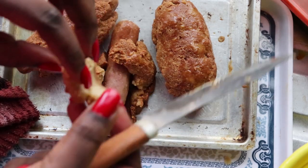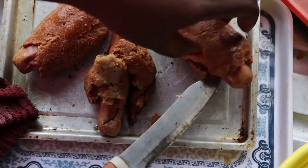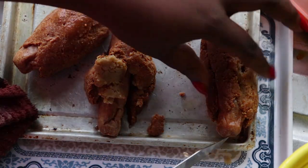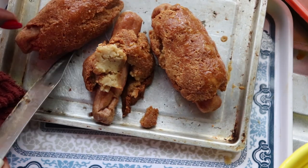But I can still eat this crust. It's totally edible, just that it's breaking and it didn't bind properly. So I guess I'll just have to manage this like this. So this is what I'm going to eat this evening.